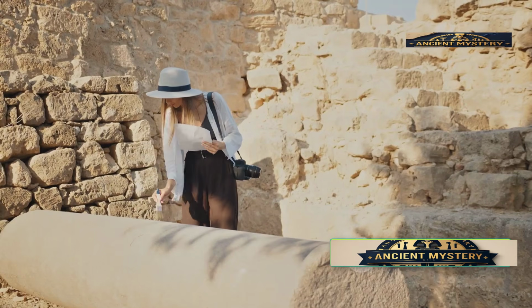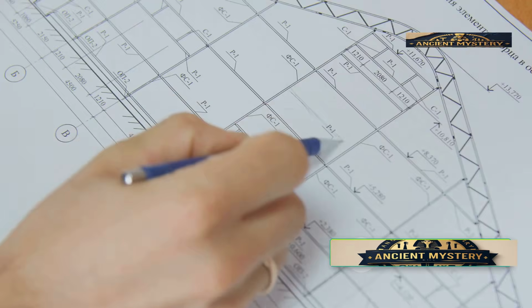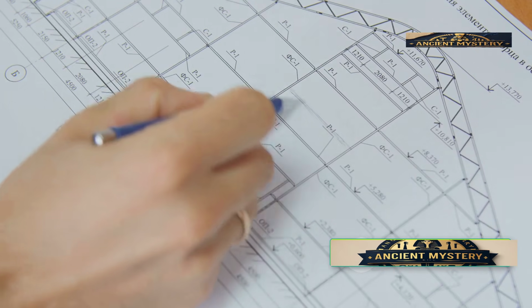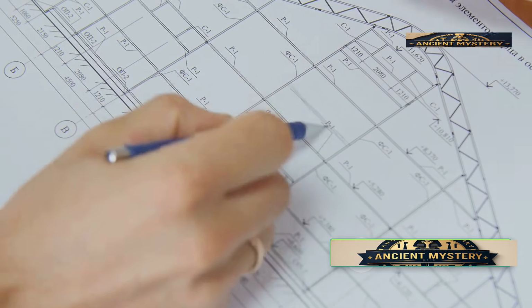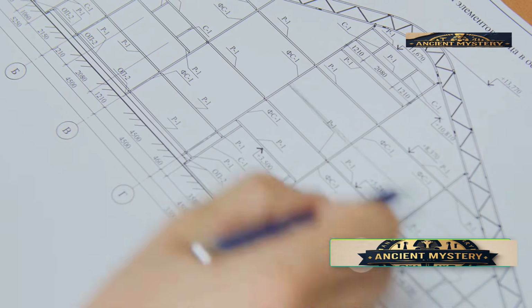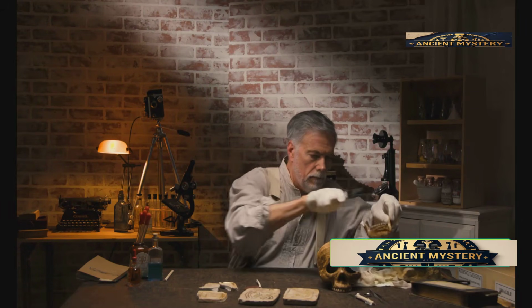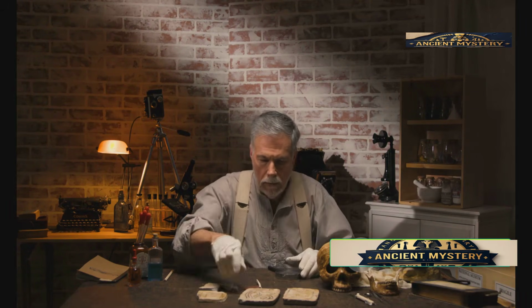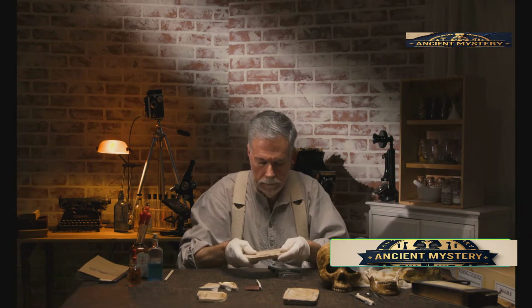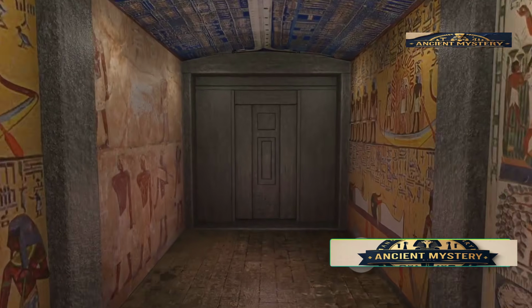Leading this expedition is Fran Monnier, one of the world's leading pyramid experts. This man knows these ancient structures so intimately that he can draw detailed floor plans from memory alone. But even for someone with his expertise, the Black Pyramid remains an enigma wrapped in mystery. Pay attention to what he says.